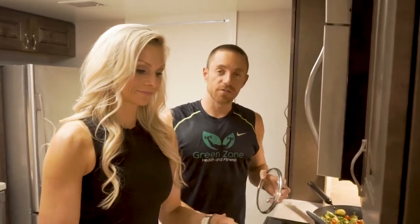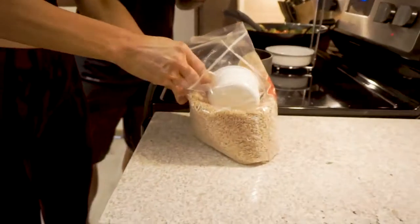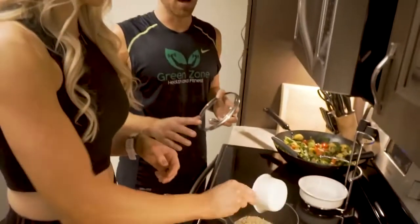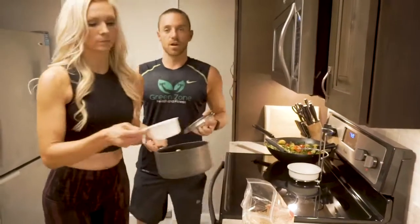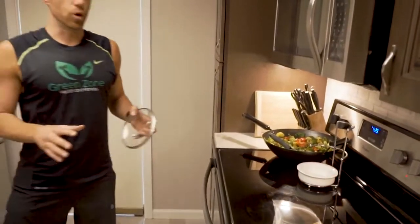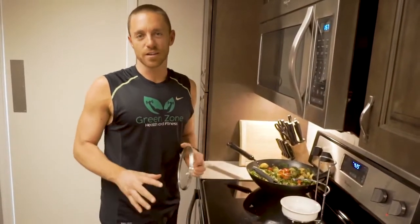So while everything's finishing up in the oven, we'll get our rice going. And since there's 2 of us, we typically like to get 4 cups of cooked rice. So what we'll do is we'll go 2 cups of the dry rice, and then we'll put 4 cups of water into it. We'll bring it to a boil, cover, turn it down to simmer, and let it cook until the water's out, about 15 to 20 minutes.